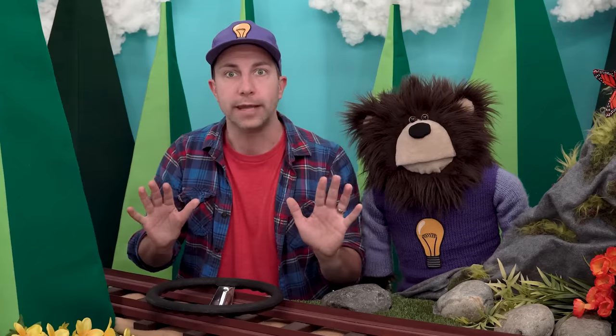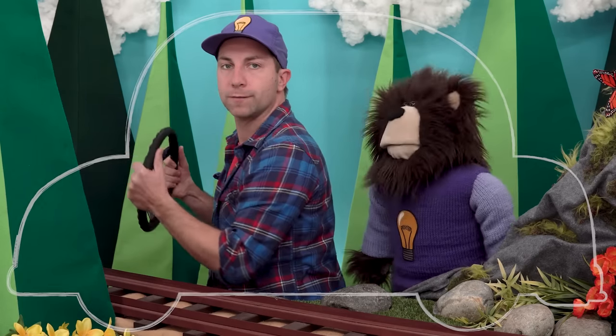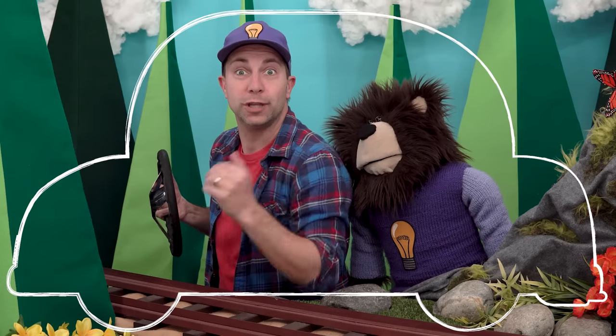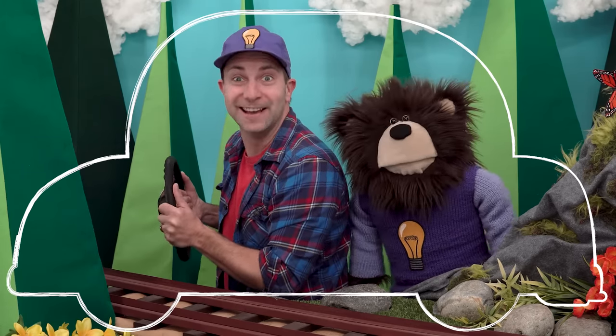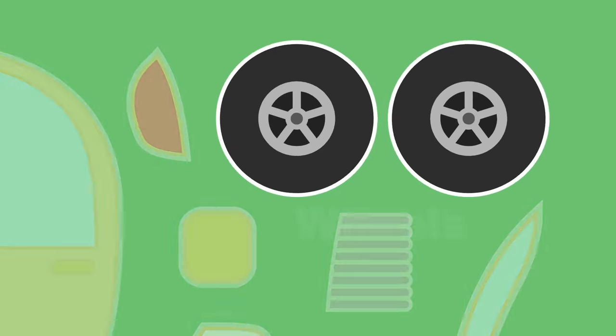But wait, let's get back to our pretend car. A car is made up of so many different parts. Right now, we are only imagining the outline of our pretend car. Would you like to help us place different car parts into our car outline so that we can have a car full of car parts? Yes! Okay, let's get started with the wheels.